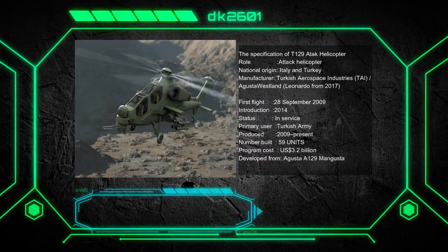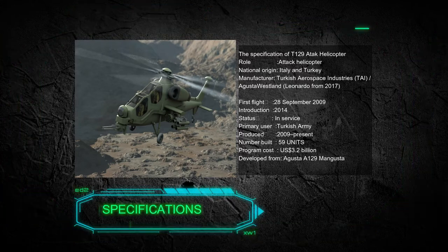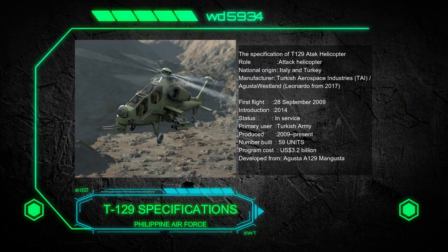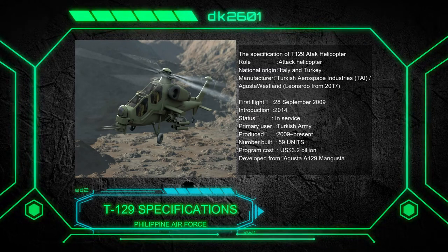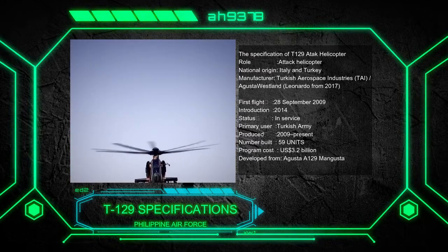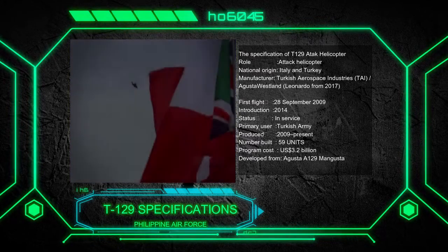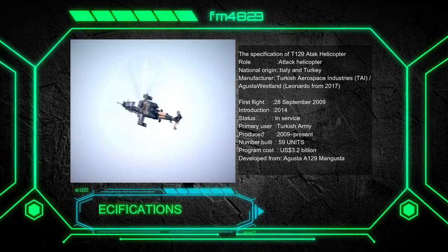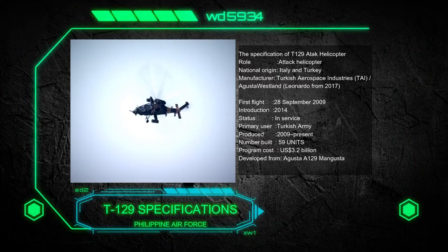The specification of T-129 Atak helicopter. Main role: attack helicopter. National origin: Italy and Turkey. Manufacturer: Turkish Aerospace Industries, TAI, and AgustaWestland, Leonardo from 2017. First flight on the 28th of September 2009. It was introduced in 2014. Status: in service.